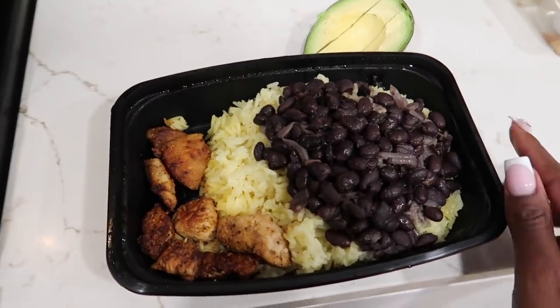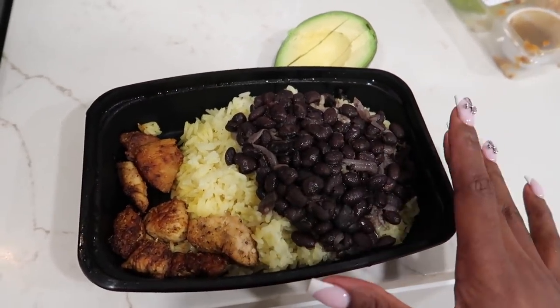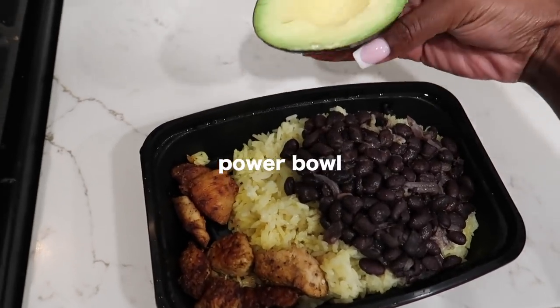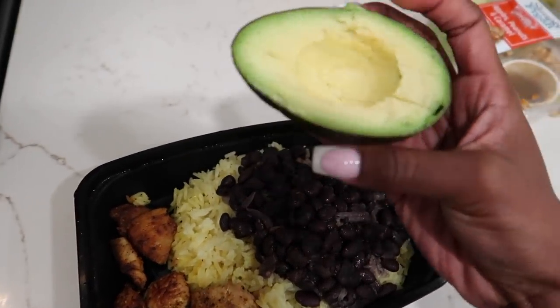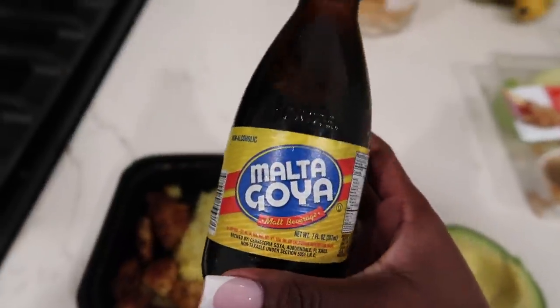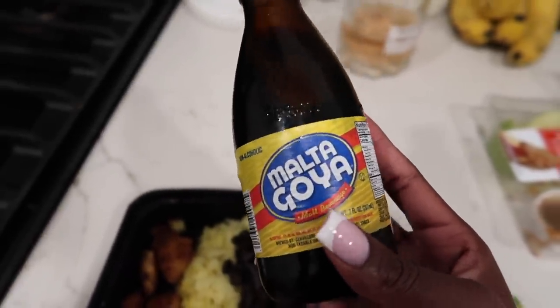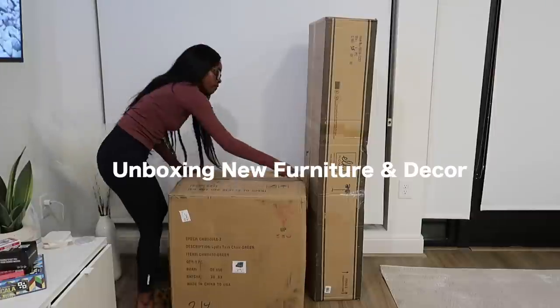So I'm about to go ahead and have a quick dinner. This is one of my meal preps for the weekend, and then I'm going to add this fresh avocado that I just sliced. For my drink, I'm gonna have some Maltagoya. I think that I picked this up at World Market too. They just have some really nice cultural food. I'm gonna go to the gym a little bit later, so I do need to have a little bit of fuel for my body. I don't wanna go to the gym on an empty stomach.